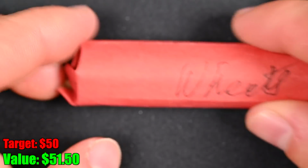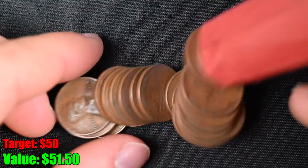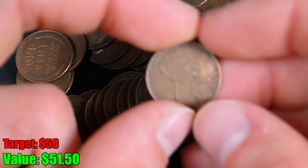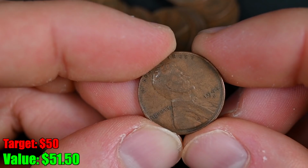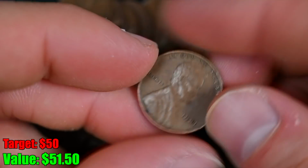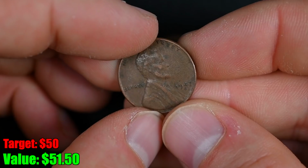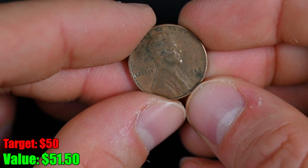Now, let's check out the wheat cents and see if it brings us home to the 50 bucks. All right. Oh boy. Let's see if it's a nice mix or if it's all gonna be, you know, from the 1940s and 50s. 48D, 46, 44, 44D, 44D. I'm gonna start speeding through these unless it's interesting. And end us off a 47D and a 45.